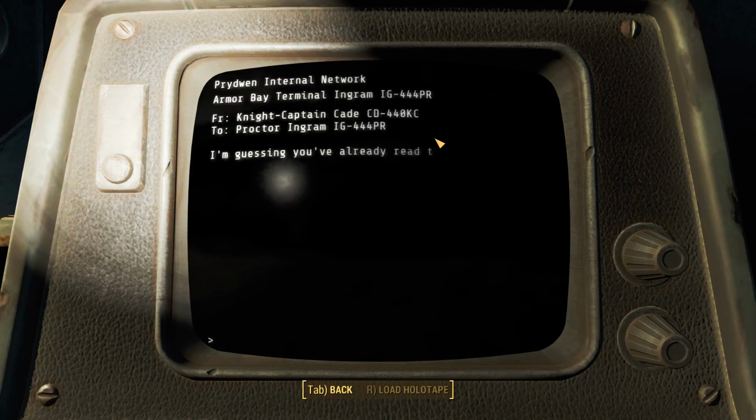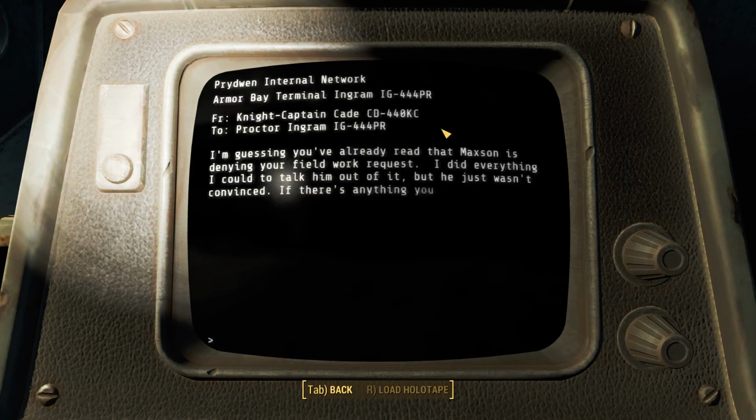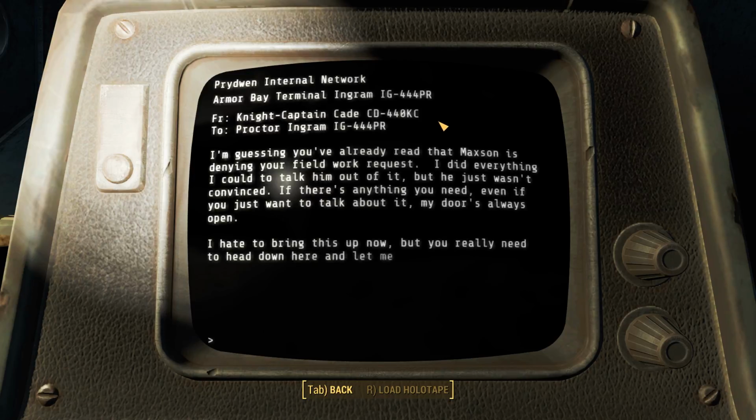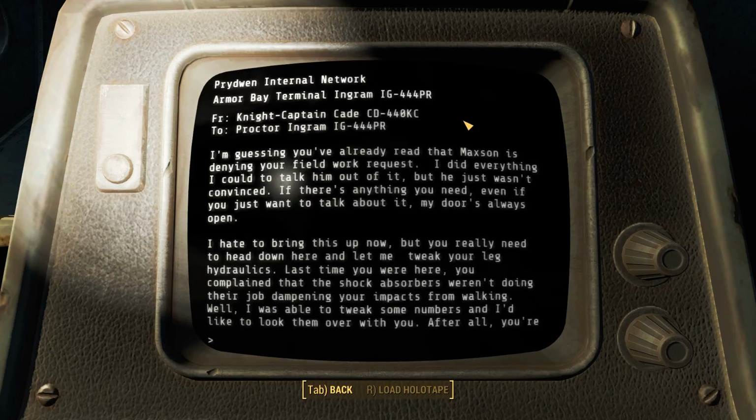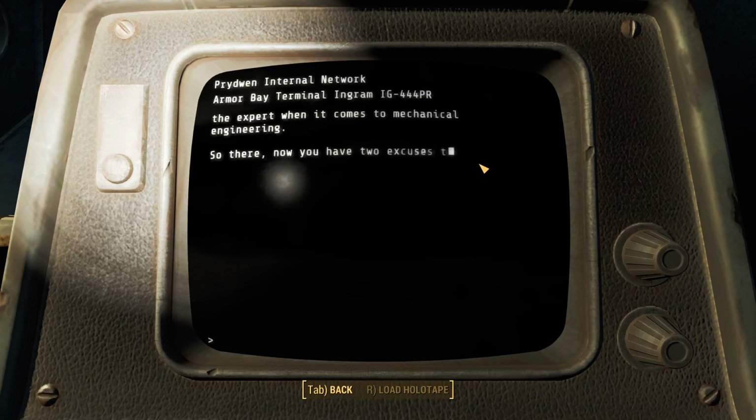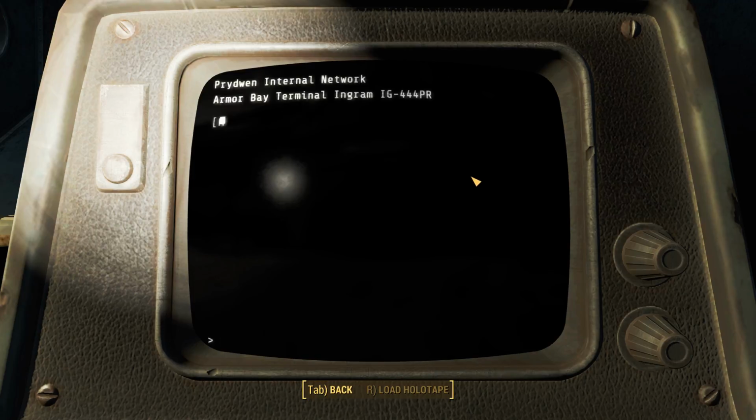From Cade to Ingram. I'm guessing you've already read that Maxim's denying your fieldwork request. I did everything I could to talk him out of it, but he just wasn't convinced. If there's anything you need, even if you just want to talk about it, my door's always open. I hate to bring this up now, but you really need to head down here and let me tweak your leg hydraulics. Last time you were here, you complained that the shock absorbers weren't doing their job dampening your impacts from walking. While I was able to tweak some numbers, I'd like to look them over with you. After all, you're the expert when it comes to mechanical engineering. So there, you have 2 excuses to visit me in the sick bay. I hope to see you in here soon.